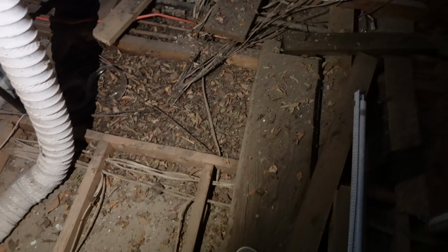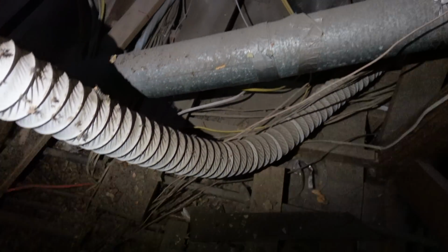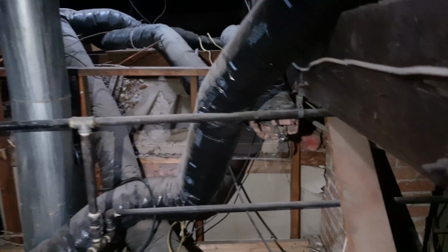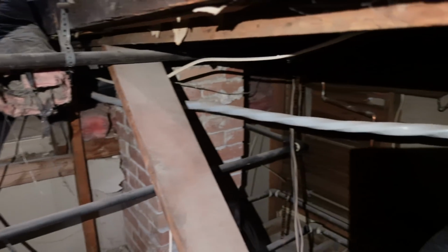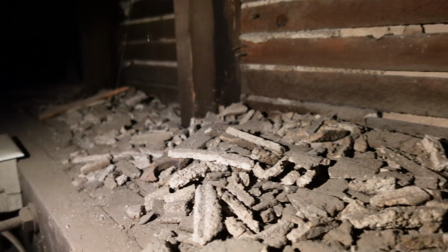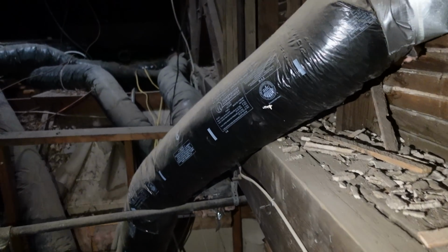Again, always make sure you step on the trusses or the board spanning the trusses, and that those boards are supported, because you don't want to fall into the floor below. That's not good. Chimney, I think. Or still a new chimney? Who knows? A fan just sitting down there. Yeah, we definitely didn't go in here during the inspection. Lots of old plaster coming down, or stucco. One of the two.